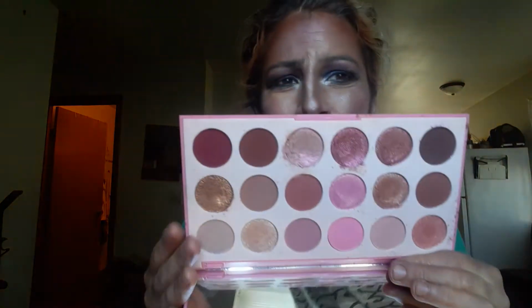Alright, next one we got the Morphe Bye Boom palette. This one is beautiful. This is one of the lighter palettes. The formula is really good. Again, people don't like Morphe. They don't like Makeup Revolution. Me, I love them. I got snot on my shirt. So let me show you what it is. A pink palette. Why they came out with this one during the fall time, I have no idea. Pink fall? Yeah.